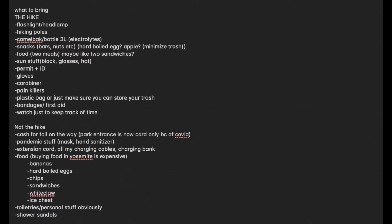And then for snacks, just make sure you have a bunch of energy stuff: bars, nuts, maybe eggs or apples or something. And then for food, you want to bring like 2 lunches, or a brunch and a lunch or whatever. You'll be burning hella calories. So I was thinking maybe 2 sandwiches or something.